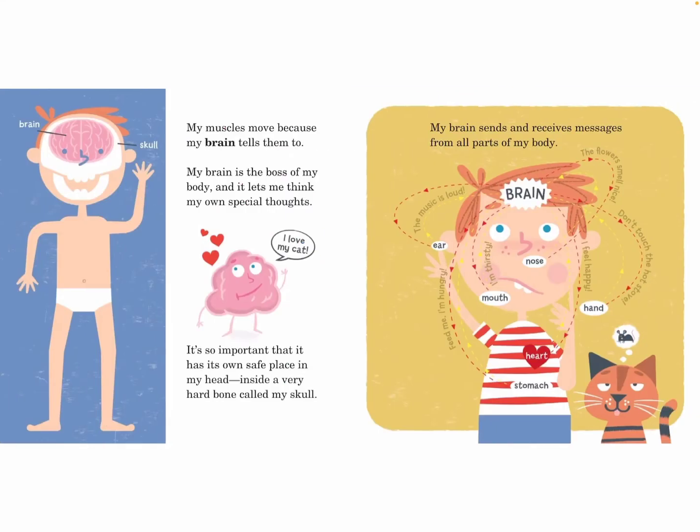My muscles move because my brain tells them to. My brain is the boss of my body, and it lets me think my own special thoughts. It's so important that it has its own safe place in my head, inside a very hard bone called my skull. My brain sends and receives messages from all parts of my body.